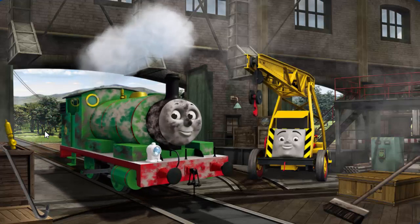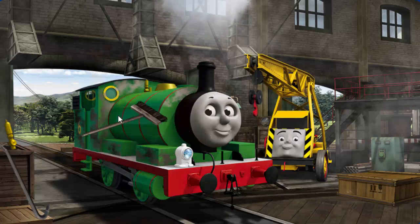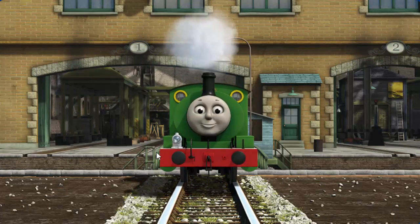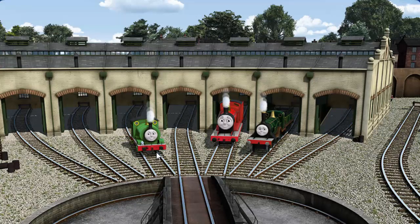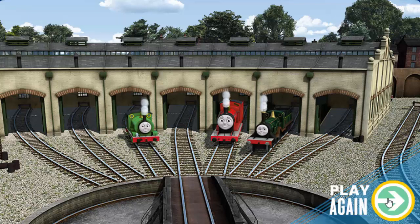Percy is covered with dust. That's right! Percy is ready to be really useful again. You helped repair Percy and James and Emily. You are really useful. Play again.